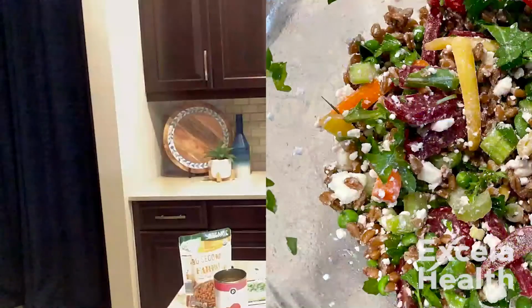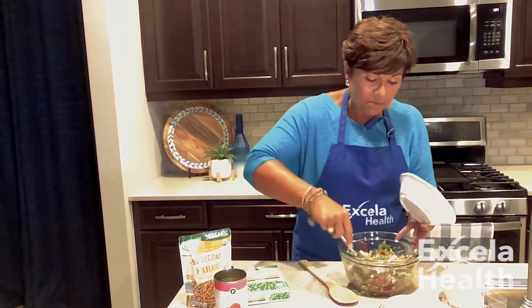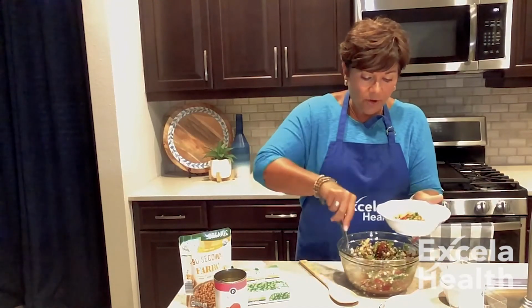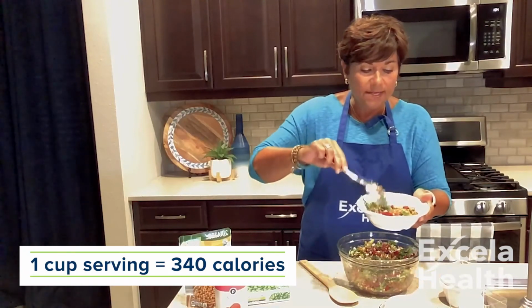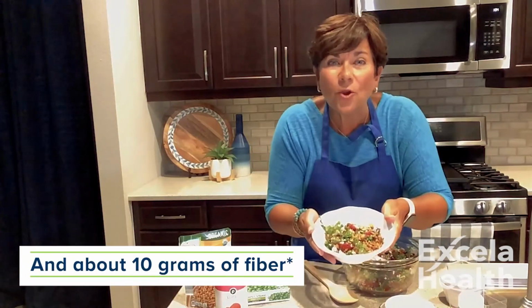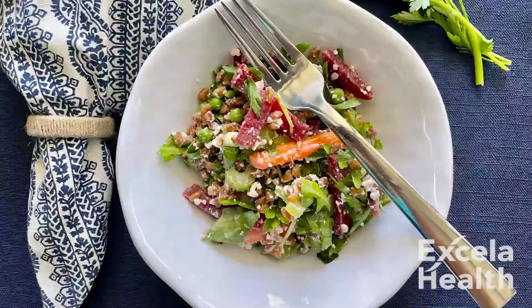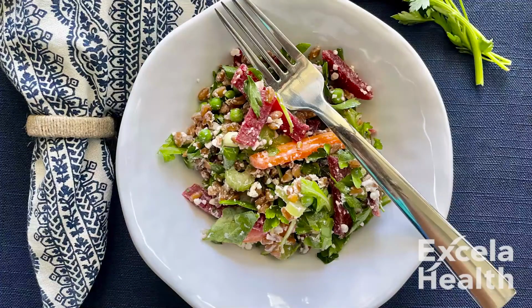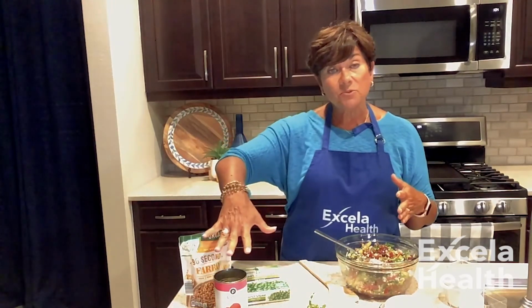Okay. So a serving of this grain bowl is about 1 cup, and all you're gonna do is just serve this in a bowl. Okay, you're gonna plate this up. The 1 cup serving has about 340 calories, about 10 grams of protein, 10 grams of fiber, and there you have a meal, okay? So super easy to make. Using spring vegetables, don't feel like you always have to use fresh. You can see I took some shortcuts. I used frozen and canned vegetables.